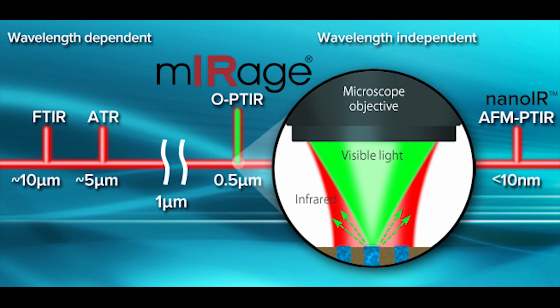Let's see, there's a question about would it be possible to go to far IR range? And the answer is in principle yes, if suitable longer wavelength IR sources are available. So the O-PTIR technique doesn't really care what the wavelength is of the source. It just cares that it's creating an absorption in the sample that causes a photothermal distortion, and then we can certainly use the visible probe beam to measure that absorption.